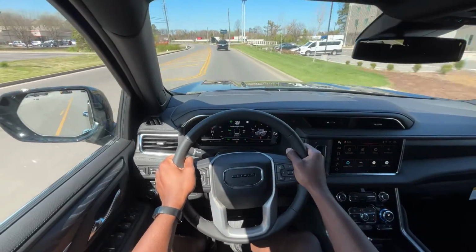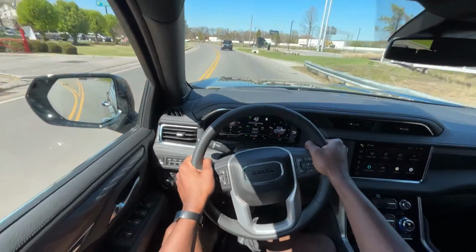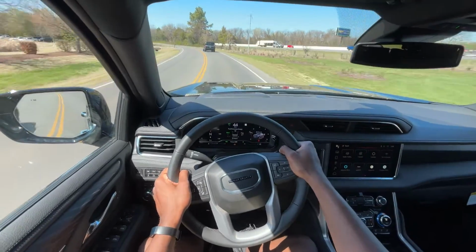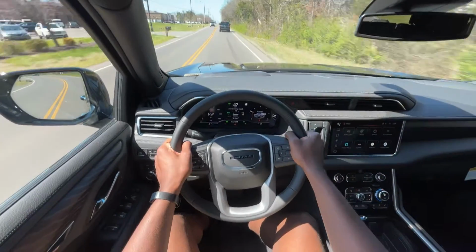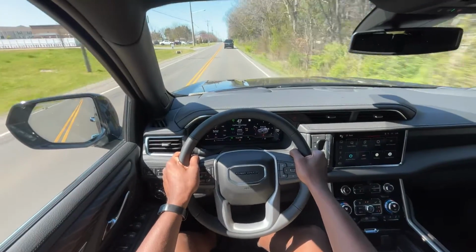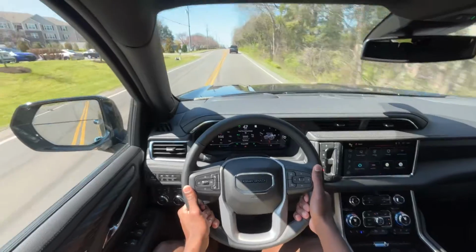But for me, I like the Yukon XL Denali. I like all the features that come with it. I like that it's not necessarily a 6-figure sticker price yet, even though it's only 10 grand cheaper. But the seats feel fantastic. I love having cooled seats here. The steering wheel's heated. The panoramic sunroof. The options on here are really nice as well.